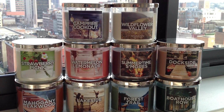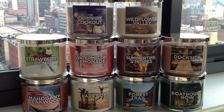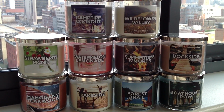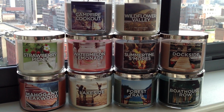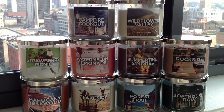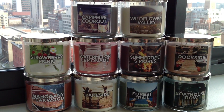I've also done a lot of sniffing through my collection here to try to compare these scents to previous scents. If I compare one of these scents to a past scent, I'm not necessarily saying that this is a repackage or reformulation of the exact same candle as before. With a few of them, it may be. But for the most part, I'm doing that so that you can get a better understanding of what these smell like.